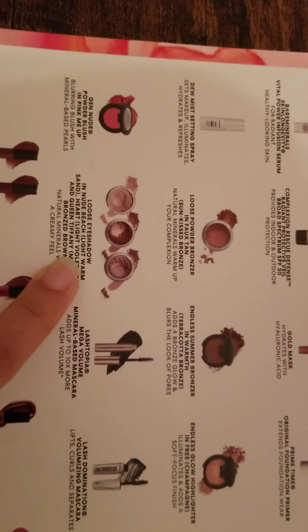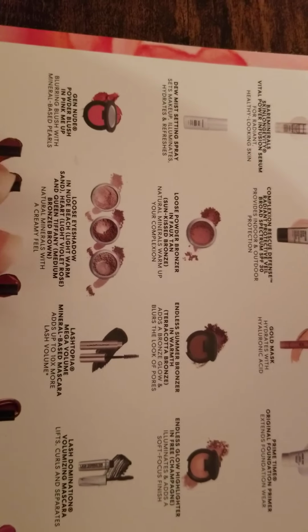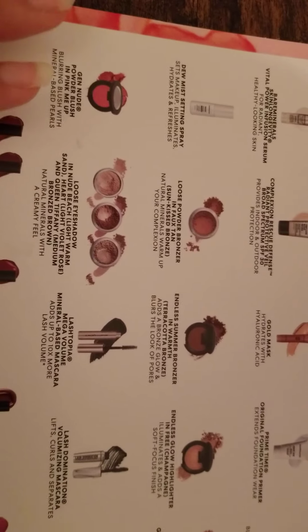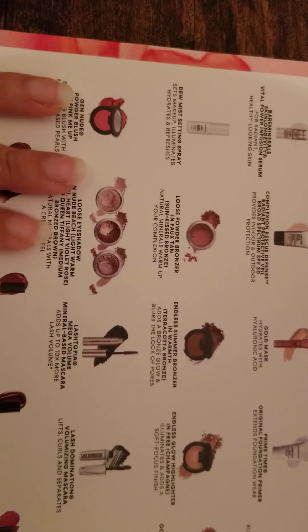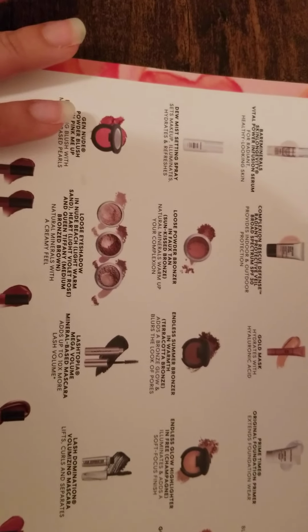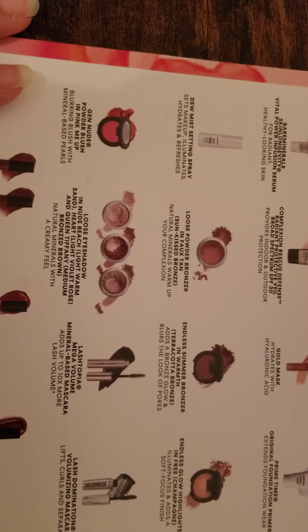These eyeshadows, let me tell you, they are so deceiving. They go on like butter, and they have a little bit of fallout, so you have to kind of watch out for that. You can put it on with your finger, you can put it on with a brush. They look amazing when they first are applied, but I tell you, after 4 hours, no joke, the eye color has diminished. Like, the pigmentation has diminished over time. By the end of the day, you're like, where the hell is my eyeshadow? And I mean, that to me in my book is a no bueno.